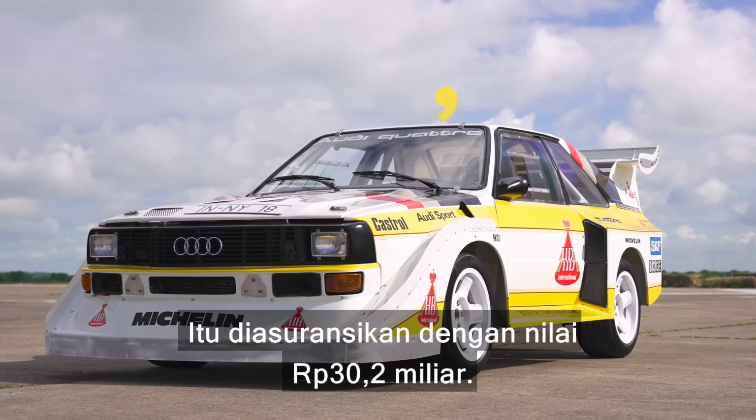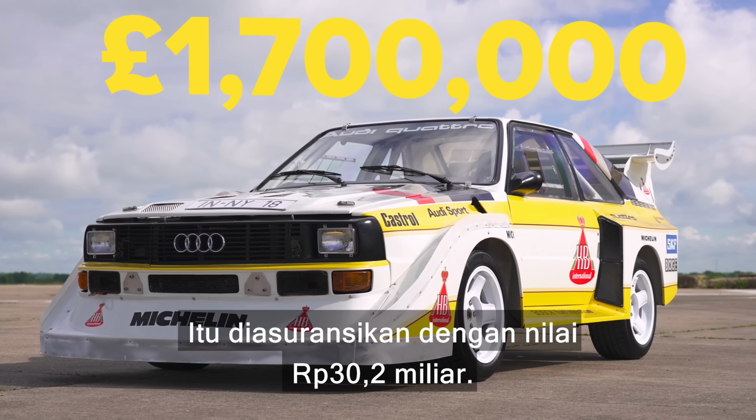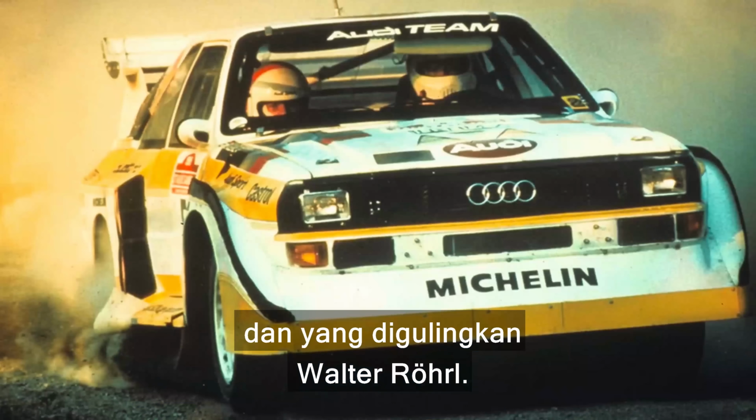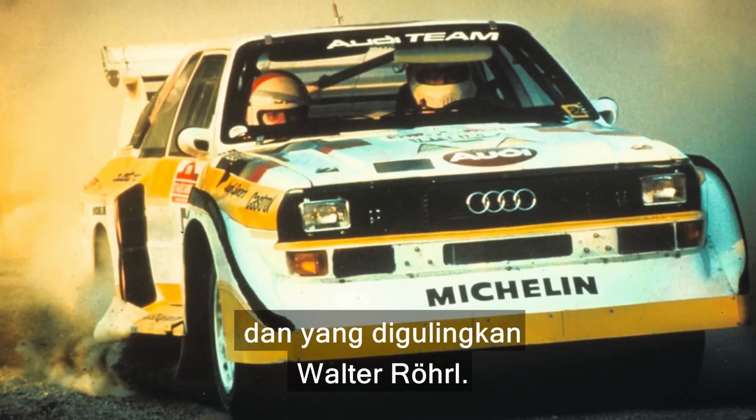That is actually insured for £1.7 million. It's the very car that Stig Blomqvist drove and Walter Röhrl actually rolled. A roll. Anyway, underneath its bonnet is a 2.1 litre 5-cylinder turbocharged petrol engine with 500 horsepower and 480 newton meters of torque, driving all four wheels via a 6-speed manual gearbox. Obviously, being a racing car, it's quite light, weighs in at just under 1.1 tonnes. That car is from 1985, and so is the road-going Sport Quattro next to it.